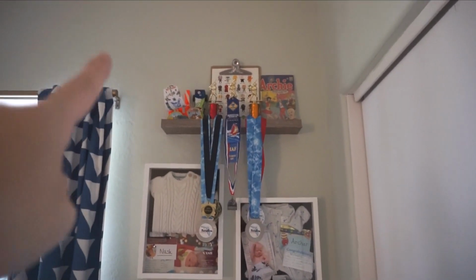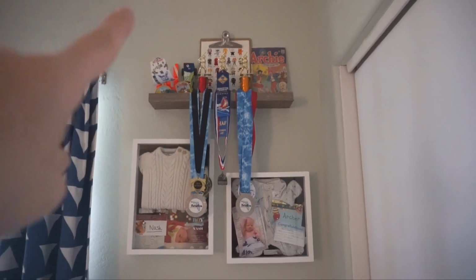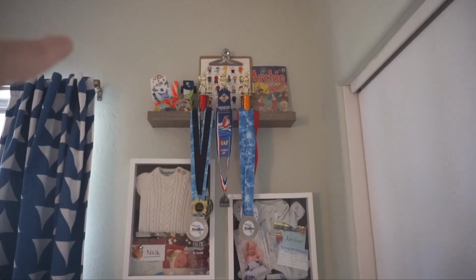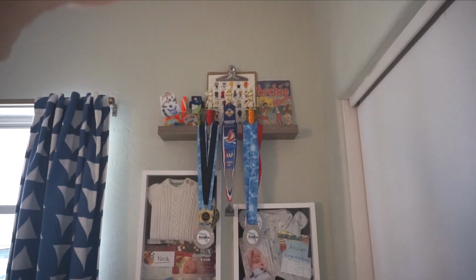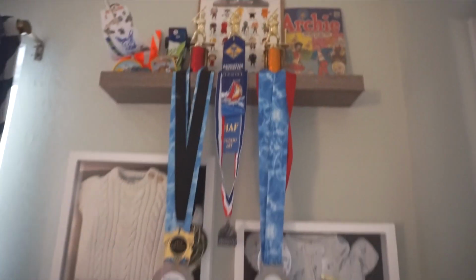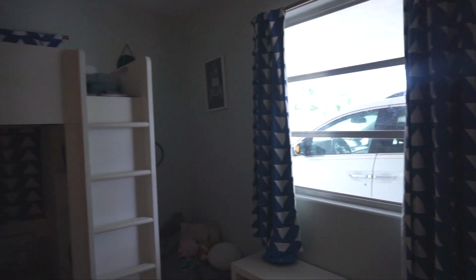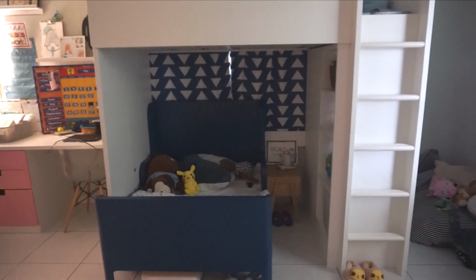My idea is to get another shelf just like this. I'm on the hunt for it because I bought this many moons ago. I want to have a shelf for both of them so they can have their medals and trophies visible, because I always like that. You know, they worked really hard for them. They should be visible. And I think that's all we changed since I filmed that last.